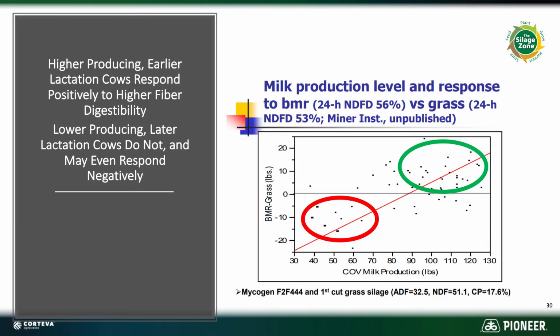And if you look at the cows out on the higher production side, they were all positive to a higher fiber digestibility diet. So what's this basically saying? Who are the cows that can really improve fiber digestibility? It's your early lactation, higher producing cows. And from what we saw in the studies in part 2, we need to get that higher fiber digestibility, the BMR, into those cows pre-calving and right after calving.